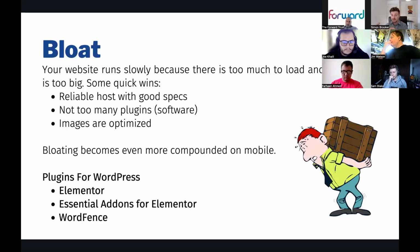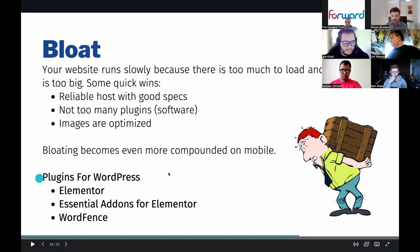Bloating becomes even worse when you're using your mobile device, because as was mentioned previously by Jennifer, it takes a bit longer for things to load on your website. If your website's taking a long time to load, you'll just lose traffic. People will leave your website and you'll get a poor SEO score. Here is a list of the 3 plugins that I think you'll need if you're using WordPress: Elementor, Essential Add-ons for Elementor, and Wordfence, which is that security program there.